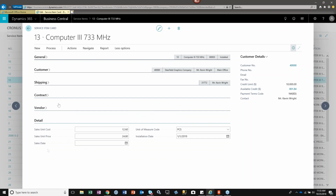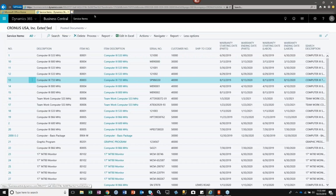And of course, more details about this particular item. What was its cost? What was its price when you bought it? These are just obviously fake numbers. You're paying a little bit more for a computer than that. And what does it come in, and when was it installed? All important items, but that's your service item.